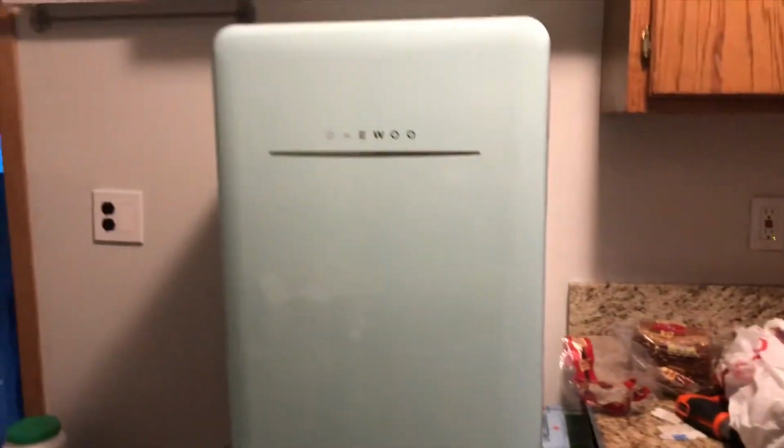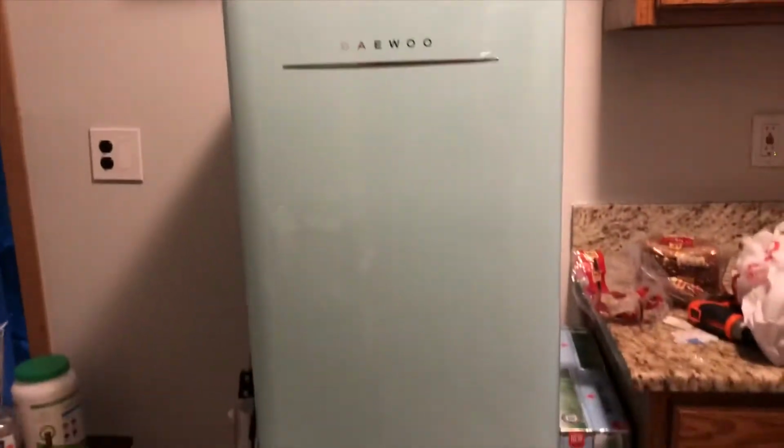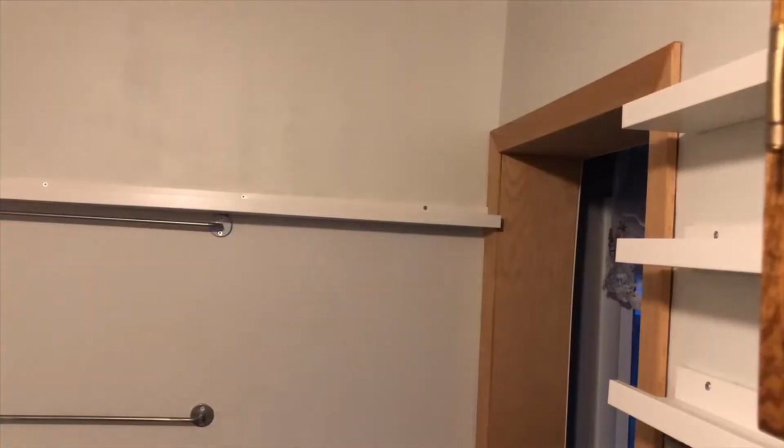I still need to do one more coat above the cabinets, but I am loving this light and bright white color. It actually has a hint of gray in it, but it brightens up the entire space, and I absolutely love how it looks.